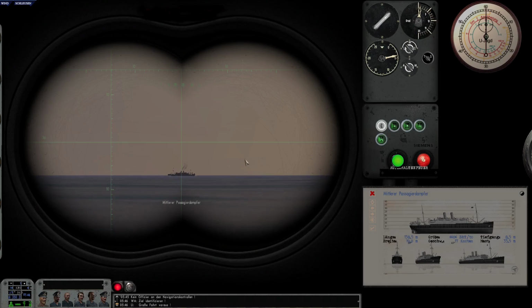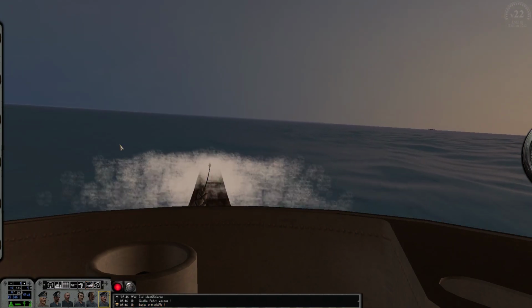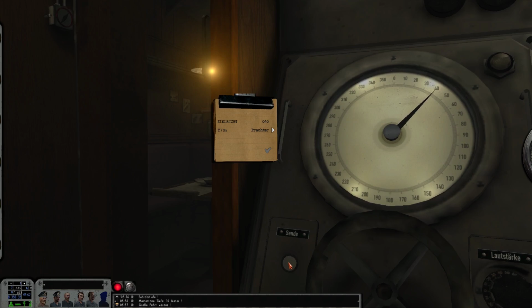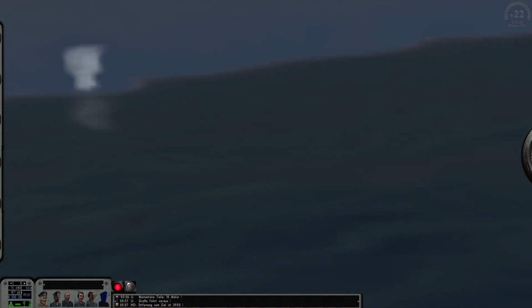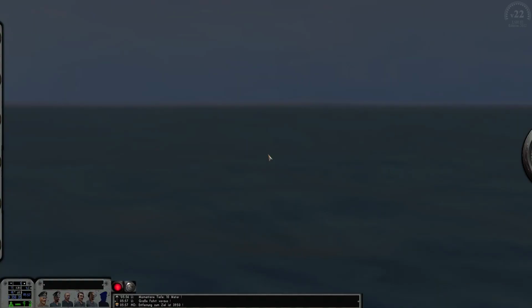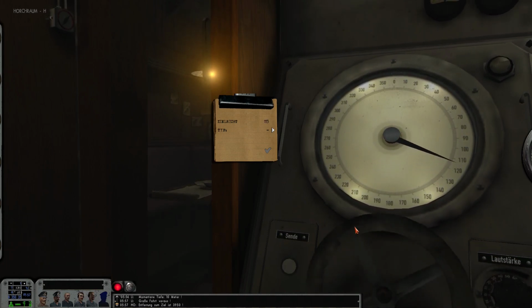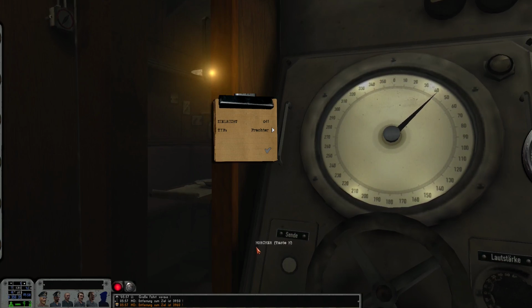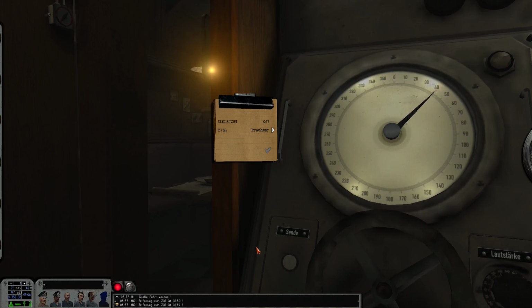Jawohl, Herr Kaloin. Ruder 0. And now we need to get a little bit closer. 9,000 meters, yeah, we need to get closer. Okay, we got him on the hydrophone. Let's see. 3,900, yep, nice. Oh, sorry. Okay, let's see. Jawohl, Herr Kaloin. Ein Drittel Fahrt voraus.